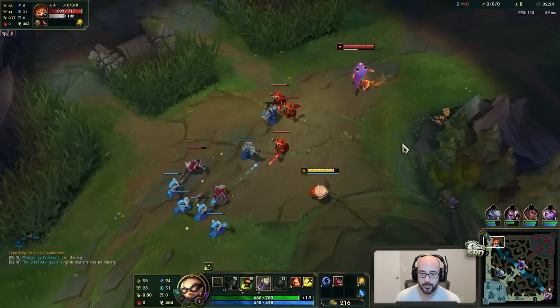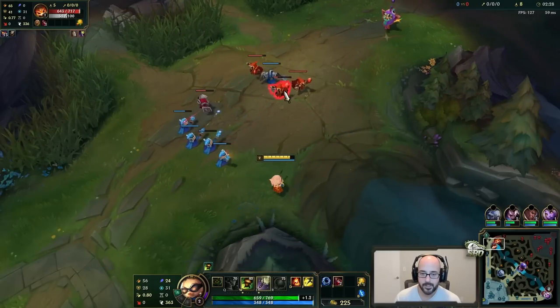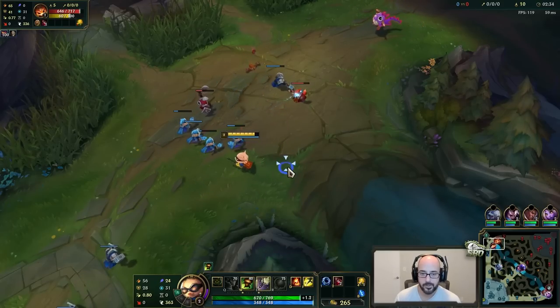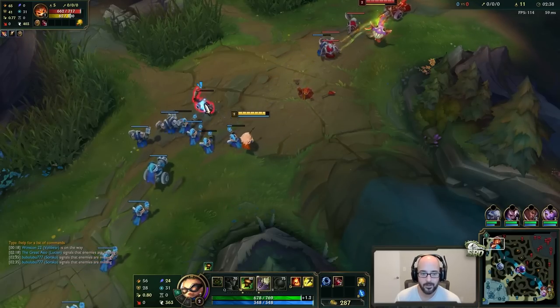Level up here. I wonder if I take W there and I just run at him, if that's an interesting play or not. It's only good if these guys don't hit me. If I pull minion aggro, I'd lose that for sure. He wouldn't even have to auto me back. I would just lose to minions. One auto versus, especially when he has Doran's shield and Second Wind.